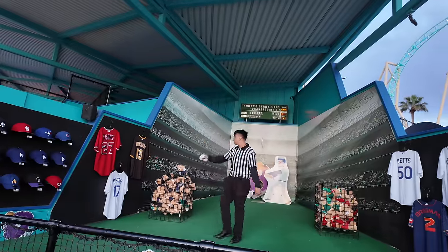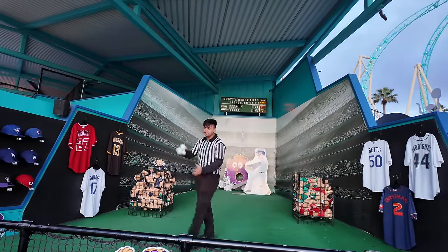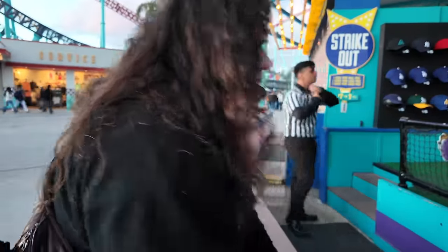One ball in, you get a bear. If you get two balls in, you get a hat. If you get three balls in, you get a jersey. So you're gonna wanna go for that jersey, okay? Perfect. Thank you. Wow, very intense.